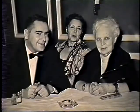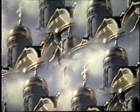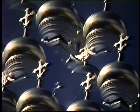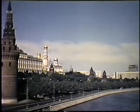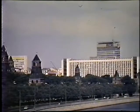The photographer and narrator were two old friends. Moscow. The Kremlin and Red Square. The Kremlin along the Moscow River. The luxury hotel Russia beyond the towers on the Kremlin wall.